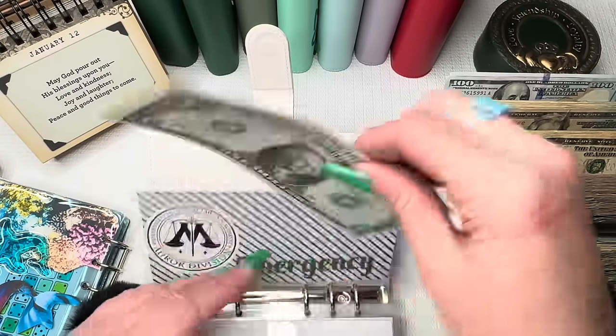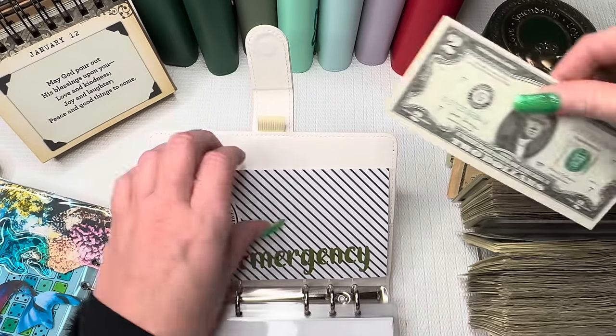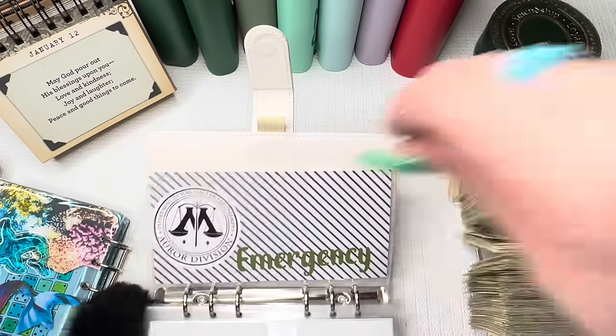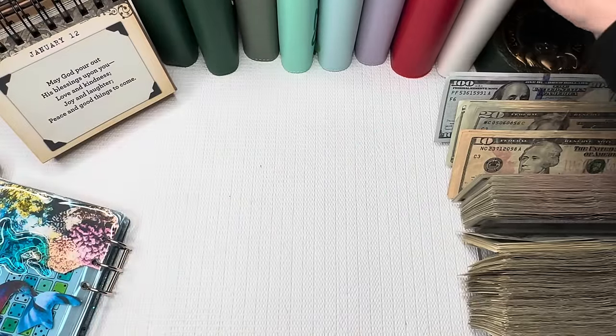And the last one in here is emergency. It has a whole $2. So we're gonna put a $2 bill in there. And that is the last of the regular binders.